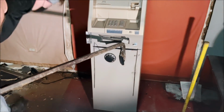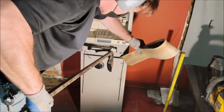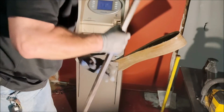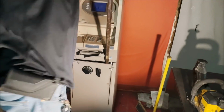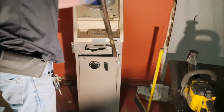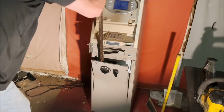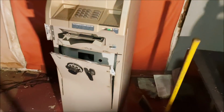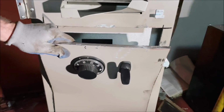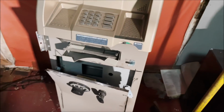It's coming a little bit. Making some good progress. You can see inside of it right there. I see the cash box. It's definitely still in there. It's pretty dark though. I don't know if you guys can see that. Still in there earlier. We got a cut through or something there. Wow, this thing is tough.